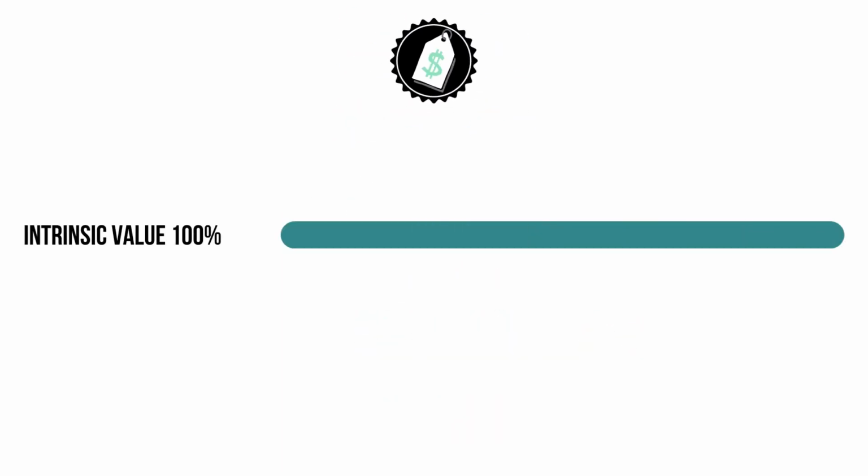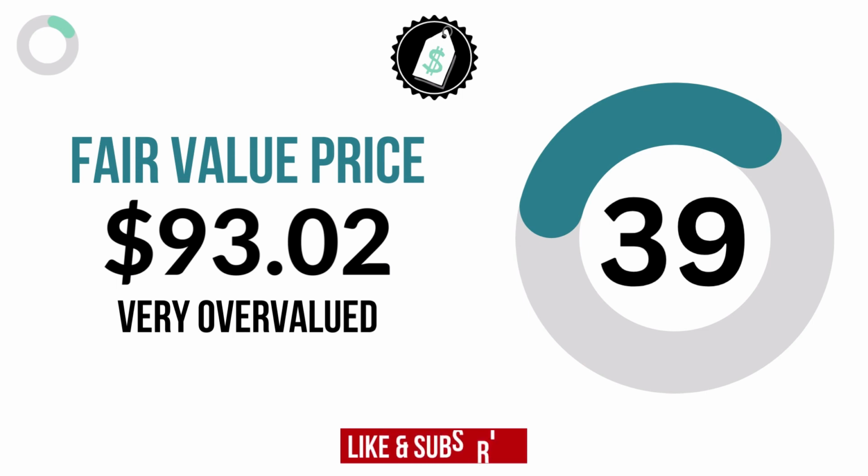The only metric that makes up the price factor is the company's intrinsic value, otherwise known as its fair value price per share. Here's the company's intrinsic value and its price grade, with 10 or below making it expensive, 51 making it fairly valued, and 91 or higher making it a bargain.